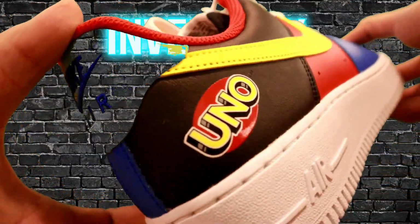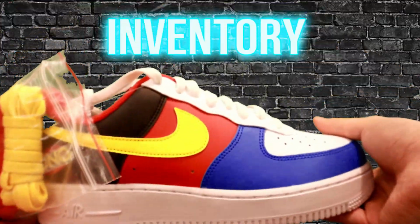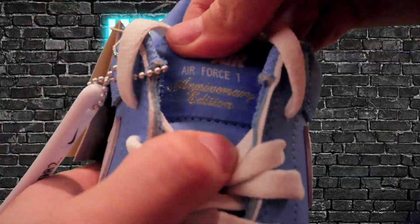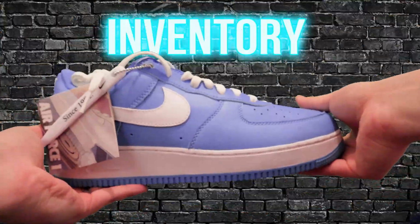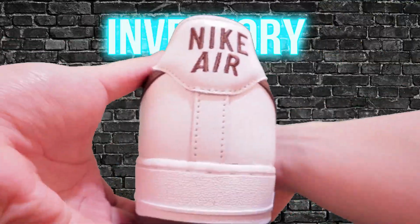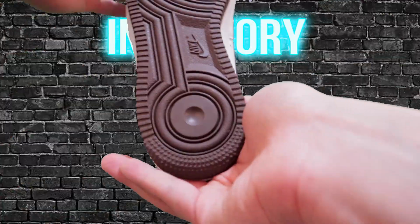Then in the Uno colorway, we have a 12, 9.5, 7, 3 6.5s, and a 6. Then in the University Blue, we have a size 13, 11.5, 11, and 8. Then in the White Metallic Silver colorway, we have an 8.5. Then in the White Chocolate colorway, we have a 10.5 and 8.5.